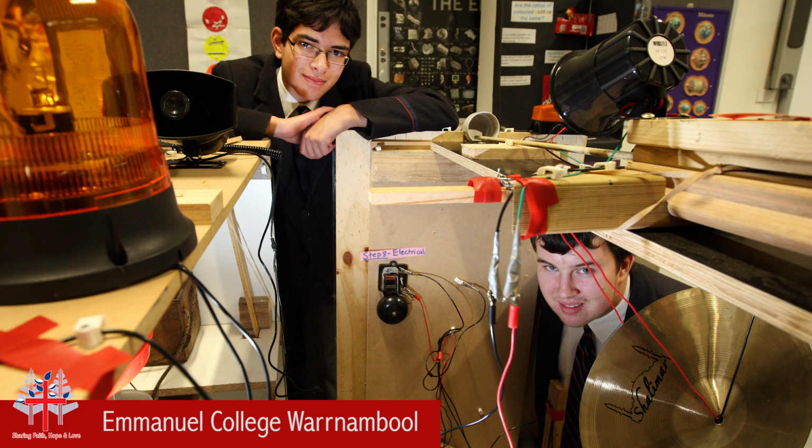Our school has kids involved from Year 7 up to Year 12, whereas quite a few of the other schools it's just Year 10 students. They really work together, the older kids, to show the younger kids how to do it. They scaffold it, our kids present it themselves, they really take ownership of it. They have their own ideas, and there's quirks every year that are built into the machine that the kids just love.